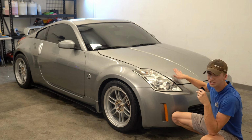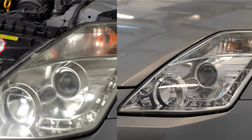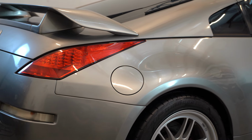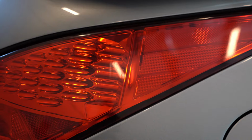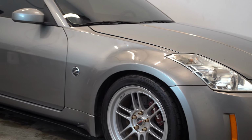All right, everyone, so the Z is just finished up. We ended up actually going and doing the headlight restoration for the customer, which is awesome. I think it looks 1,000 times better like this. Really just gives the complete look rather than just having the paint look perfect and the headlights still be foggy. So it should really help them with the sale price.